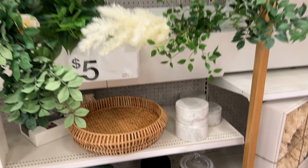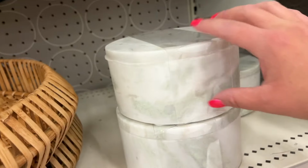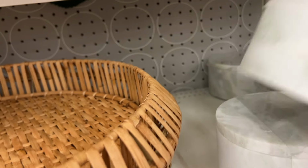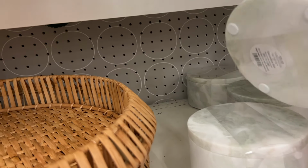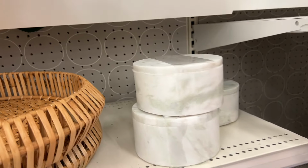Those are pretty. And you know, look at this. What is this? This is so pretty. Do you store something in here? Oh, you guys, working with one hand is hard. $25. This is so pretty, but what can you put in there?